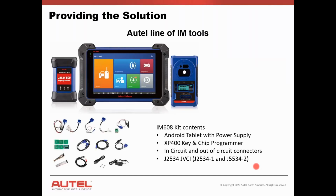Now on the IM608, what comes in the kit? Well, you're going to get the Android tablet, and the power supply, of course, is going to be included in that. But we also get the XP400. The XP400 is the secret sauce, is the way I call it, to the key programming system. So the XP400 is this device here on the right-hand side, and that is where we can do our read and write of the keys. So we put the key into that slot to be able to give us the ability to read and write those keys and to be able to do all of those Immobilizer EEPROM functionality.